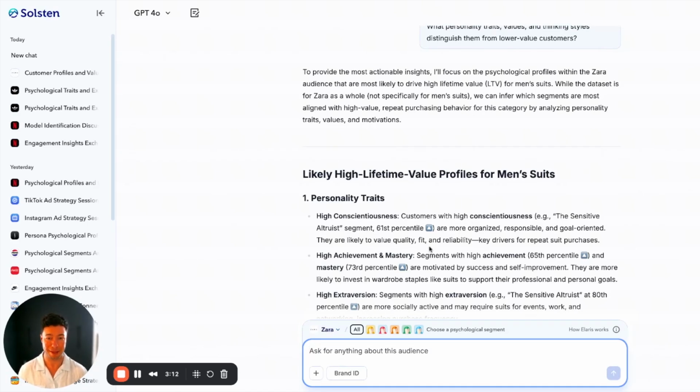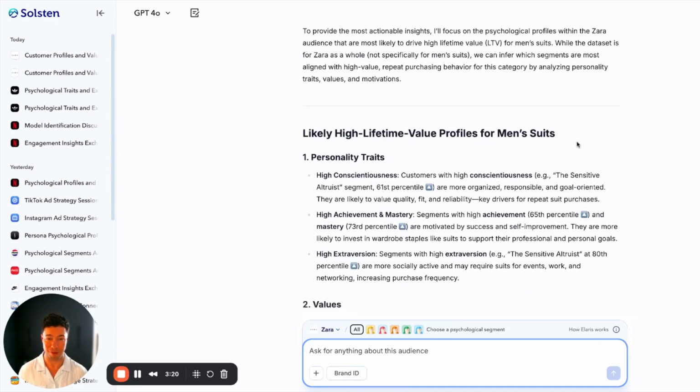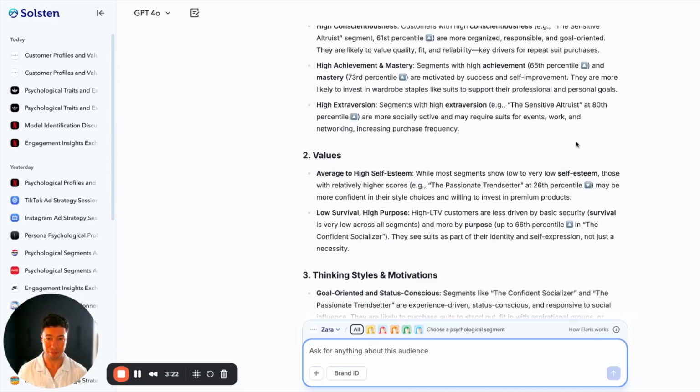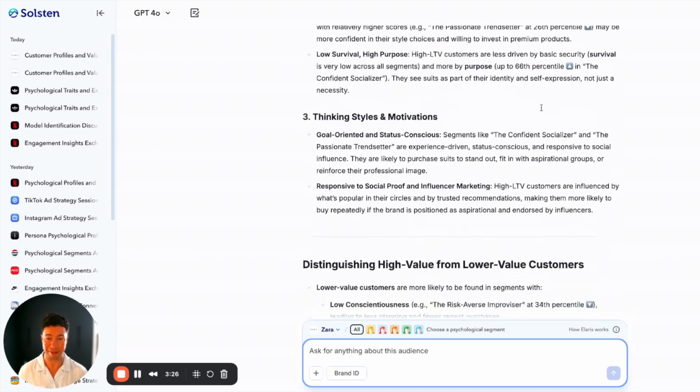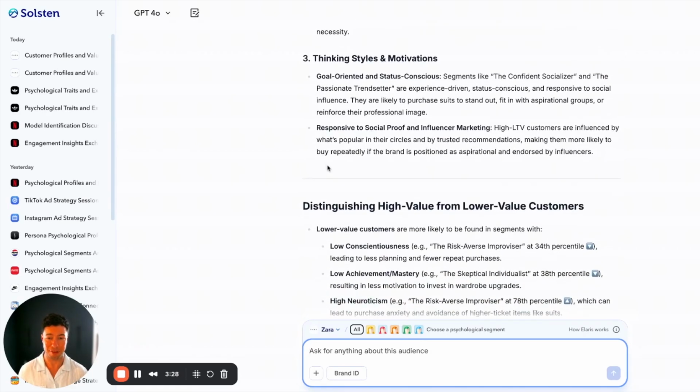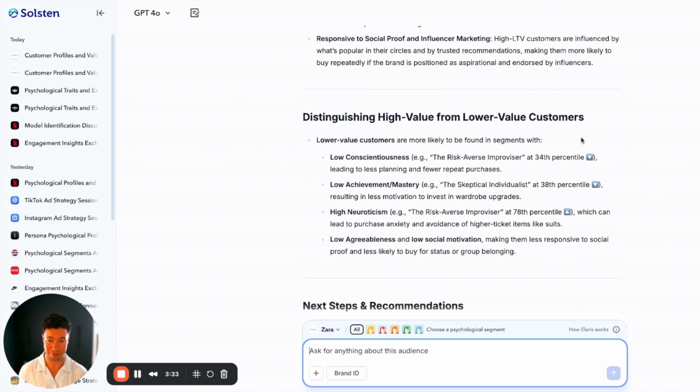So you can see that Polaris very quickly identifies 5 psychological segments and the likely high lifetime value profiles for men's suits. Identifies their personality traits, values, thinking styles, and motivations, and also identifies the distinguishing high value from lower value customers.